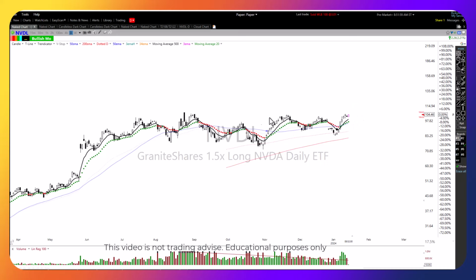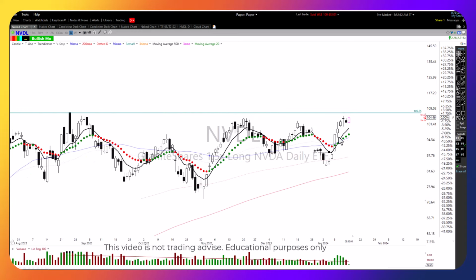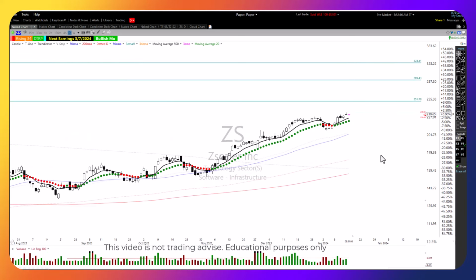You can see how that's basing out. The price might be a little better for you. I'm going to put a line up here because my eyeballs keep getting crooked. So right in here, I would say we need to break out of that 106.75. And once we do that, we could be leading to higher numbers up there. ZS, still a chart that's holding its momentum.